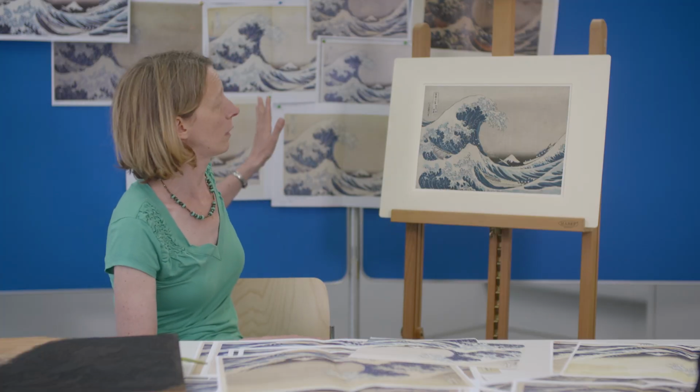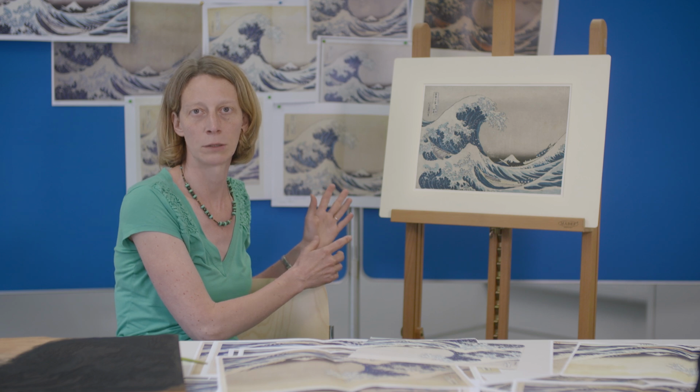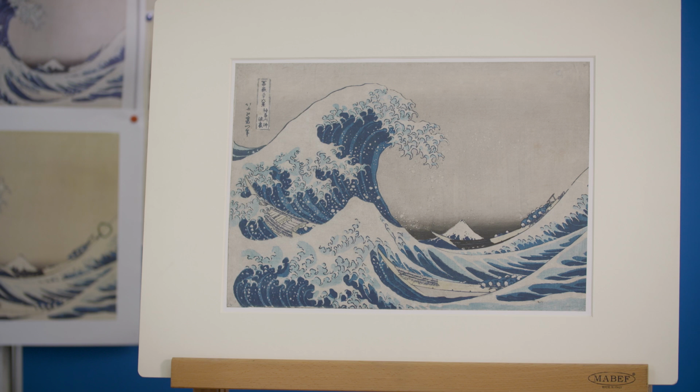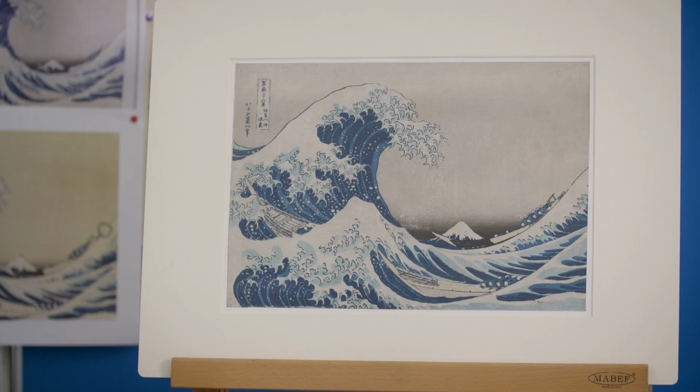I'm surrounded with printouts from the Great Wave and one real Great Wave from our collection. The British Museum is actually lucky enough to have 3 prints of the Great Wave. I've decided to show you this one because it shows the most sign of woodblock wear. So it's not the most pristine one, because we've got one that shows very little sign of woodblock wear, but here you can see what I'm talking about.